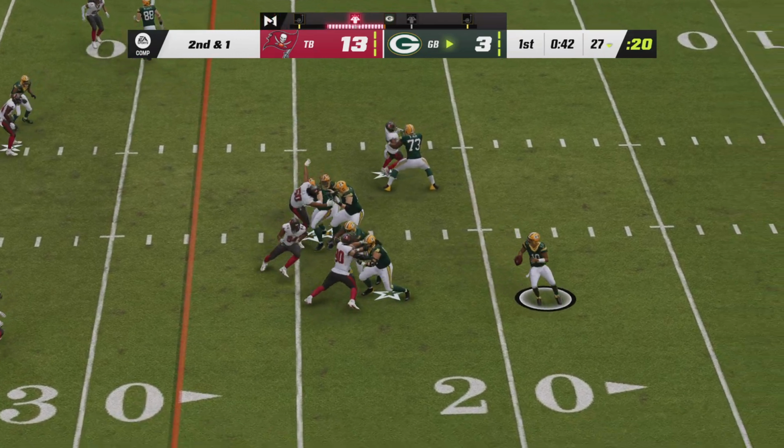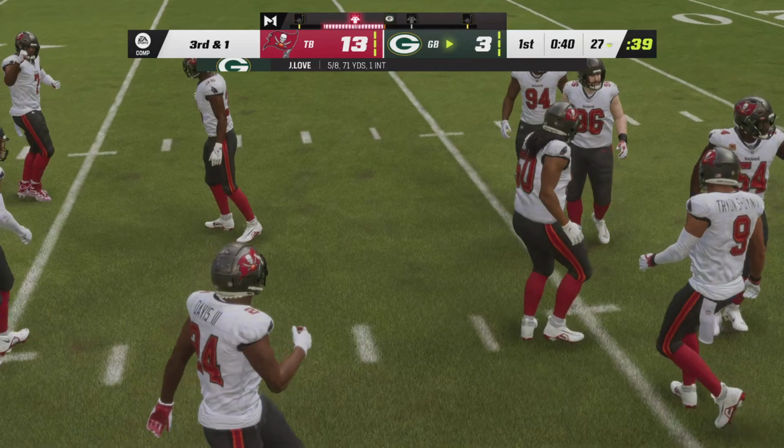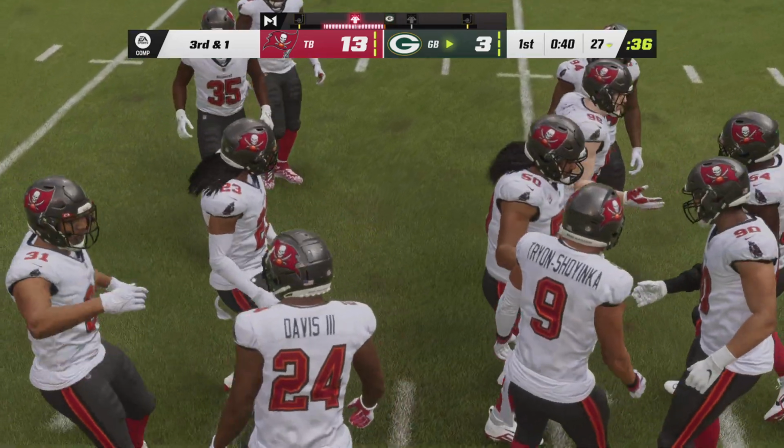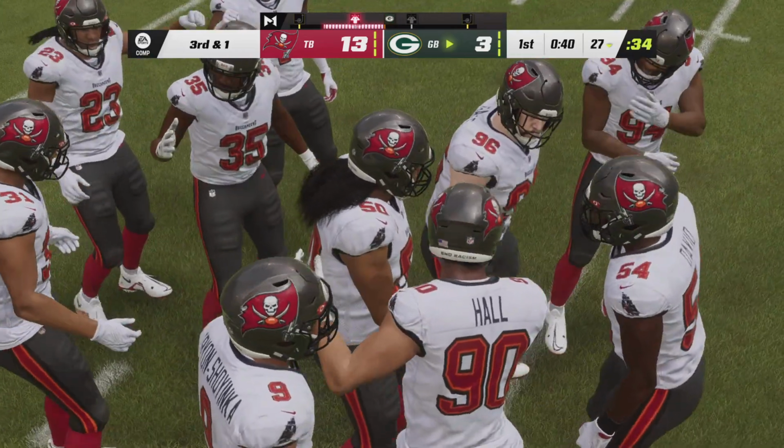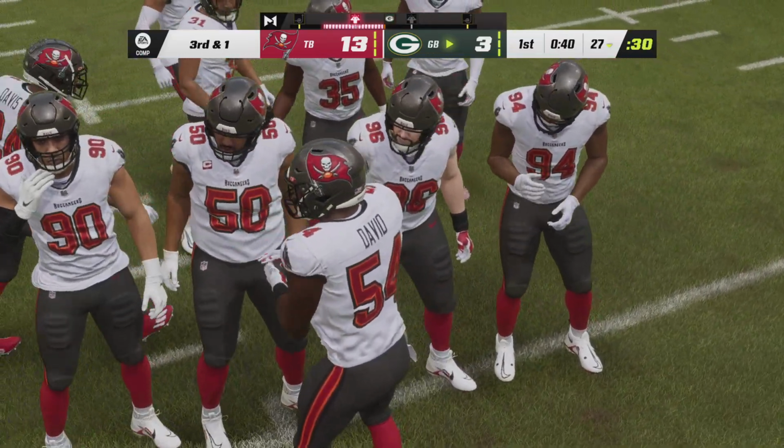Throwing, Love. Forced out to his left, and he'll just get rid of it. But sometimes an incompletion is the right play. And he showed that he's learned from his earlier interception on that throw. Instead of forcing it, he just tossed it away.